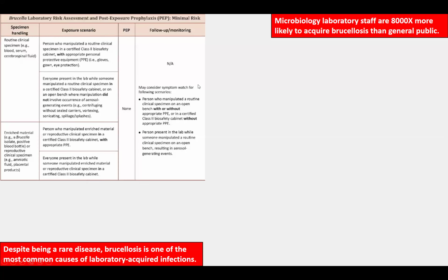Here's why we worry about brucellosis. A study came out, I don't have the reference, I'll add it a little bit later, that microbiology laboratory staff are 8,000 times more likely to acquire brucellosis than a member of the general public. Despite being a rare disease, it is one of the most common causes of bacterial laboratory-acquired infections. So you look at it and say it's almost to the point where when a Brucella culture shows up in a laboratory, someone's going to get it. There's a high risk of someone coming down with brucellosis. So it's taken quite a bit more seriously than some of the other bugs that we have talked about.